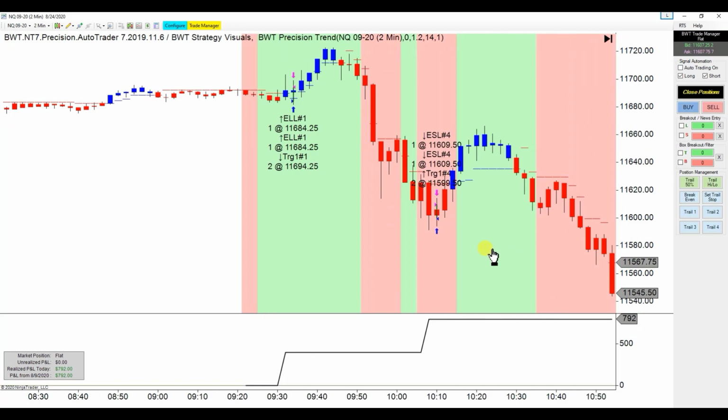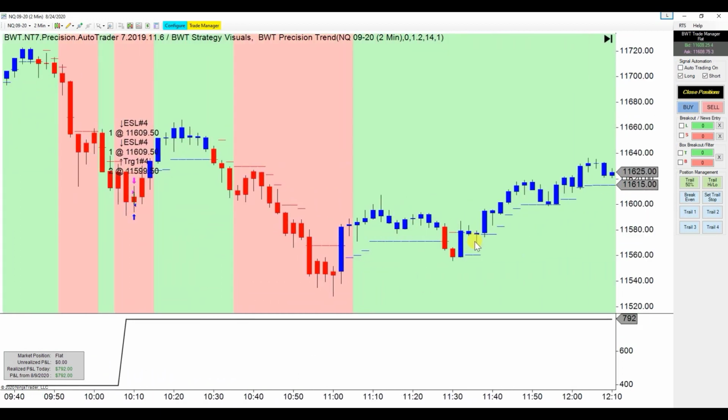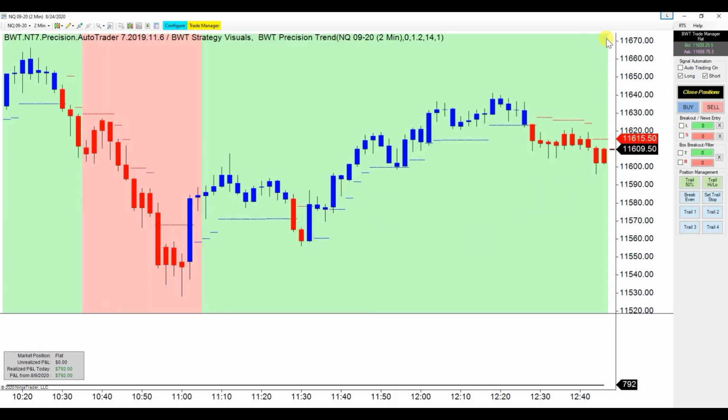If I did not disable it, it's hard to tell, but if there is a 30-tick pullback here, and it's always hard to tell, then this would have been a winning trade. I'm not sure if it would have had the 30-tick pullback. So I think this is it.